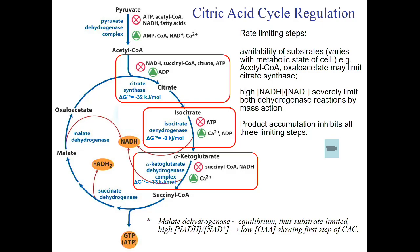We're going to generate citrate. The next key step here is with this dehydrogenase, this isocitrate now running to alpha-ketoglutarate. What slows it down? Too much ATP. What speeds it up? Calcium and ADP.